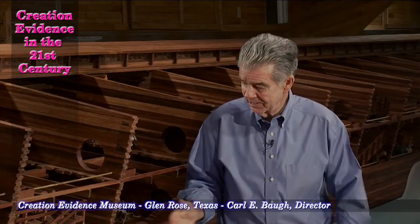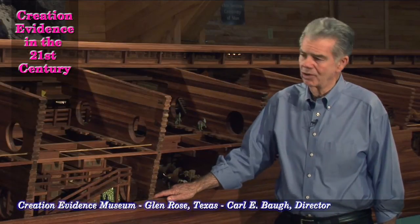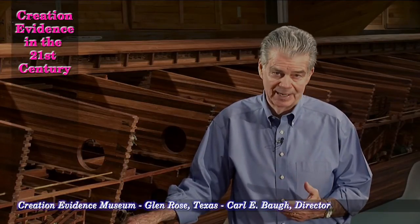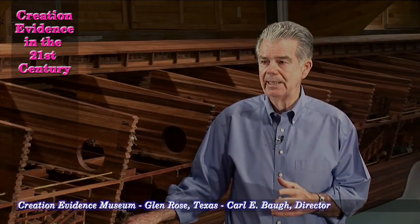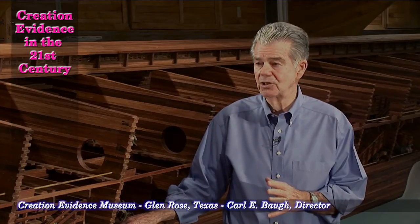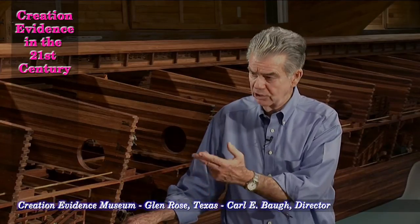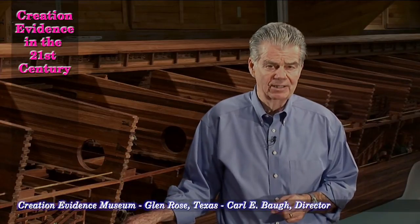I'm standing in front of an incredible artifact that has just been completed after more than 40 years of research and a year and a half of working with a draftsman, and then 15 and a half months with master craftsmen. We have a 1/20th scale model, 25 feet long, of Noah's Ark. It is an incredible artifact, extremely valuable.